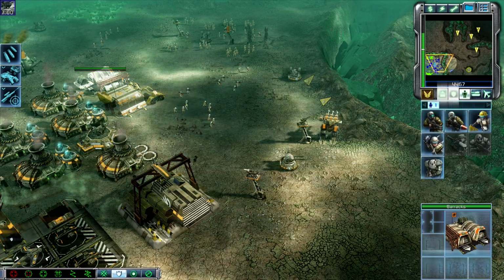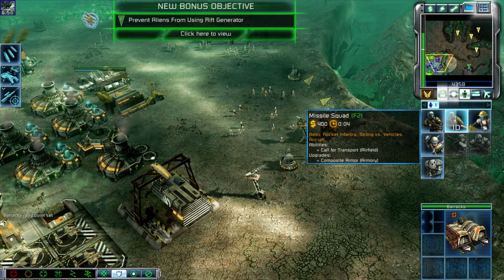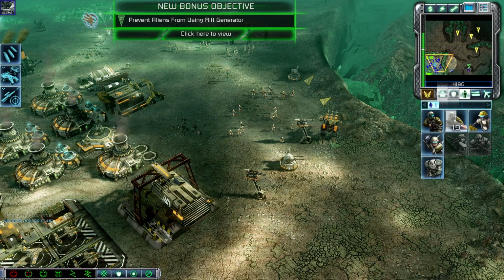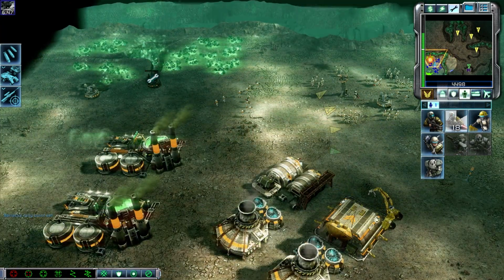Rifle squad. New alien super weapon detected. Generator detected. Training. New bonus objective. Missile squad ready for combat. Our base is under attack. Missile squad repairing. Ready for combat.